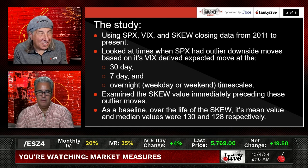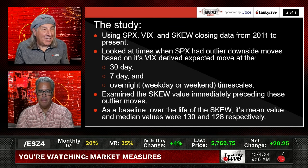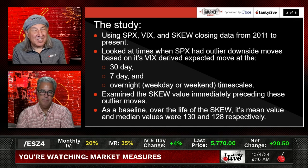We're currently at 162. Does that mean we can't have a down move now? Of course not. It just means we're more likely to have a big down move if the skew was a lot lower. Let's take a look.